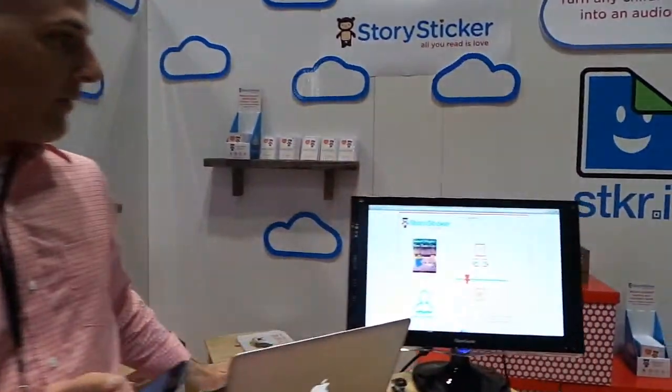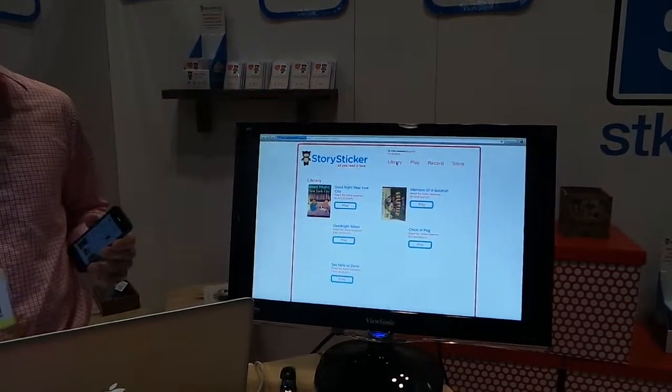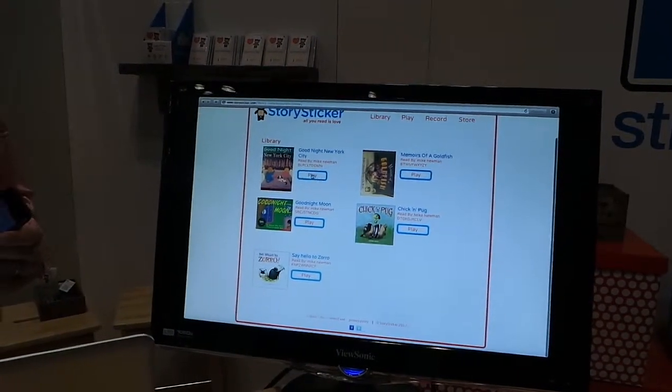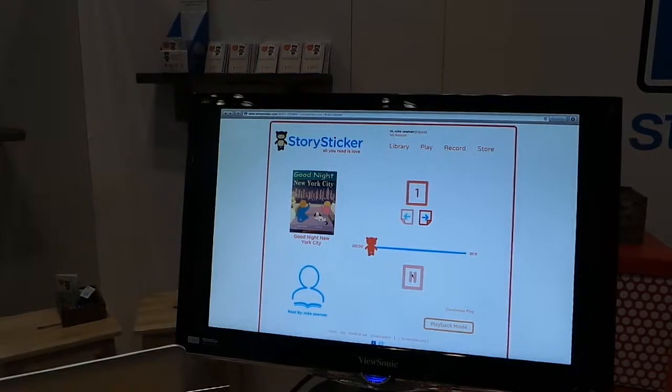Now, all my books go in my library. You can access your library through the website or through any device. So here we are on our website. Here's all the books I've recorded. I can choose the one I want to play back, do Goodnight New York City, since we're here in New York. And now I can start playing it.